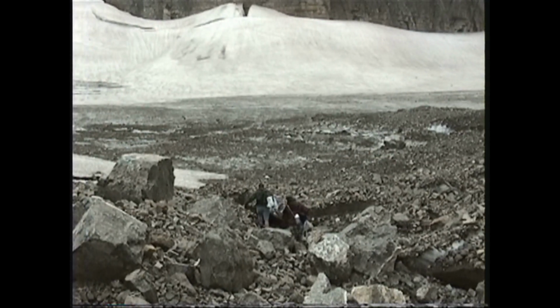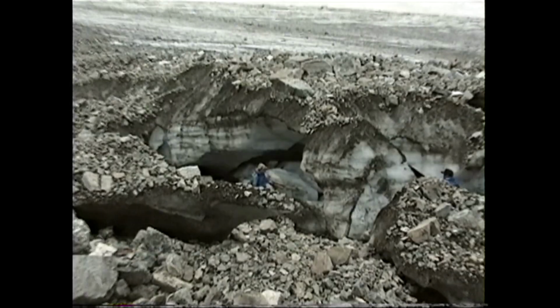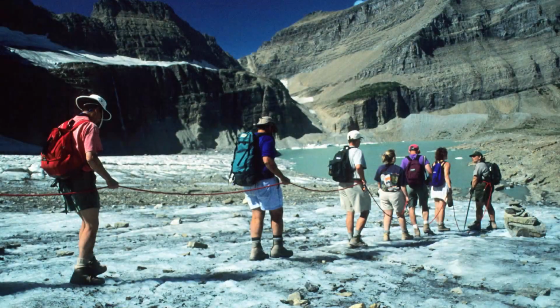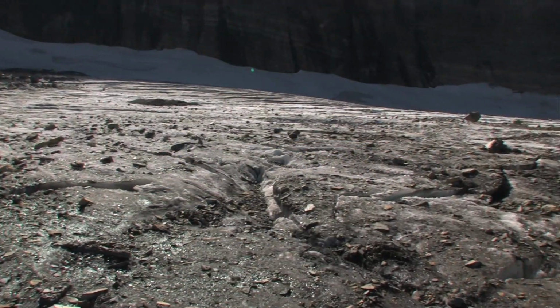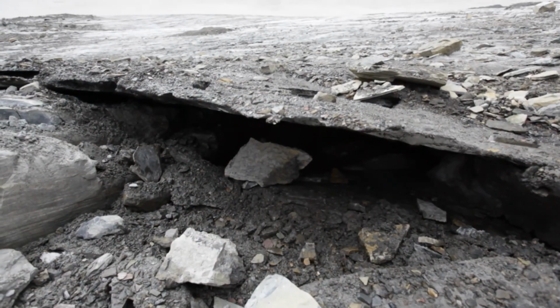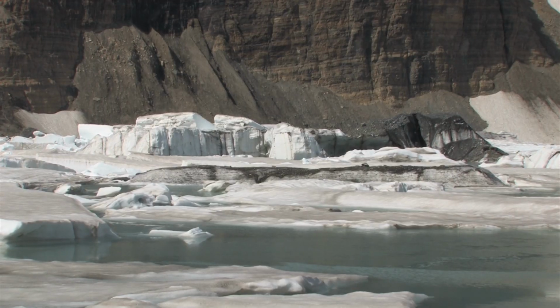When I first came here in the mid-90s, you could explore ice caves, and up to the early 2000s, rangers led groups out on the ice. Today, that's not really possible. The ice is too thin, and it's quite likely that it won't hold your weight. And you don't want to fall through a crevasse, because that water is very cold.